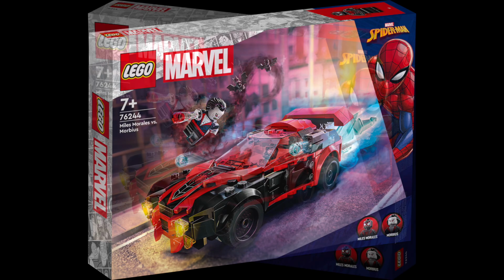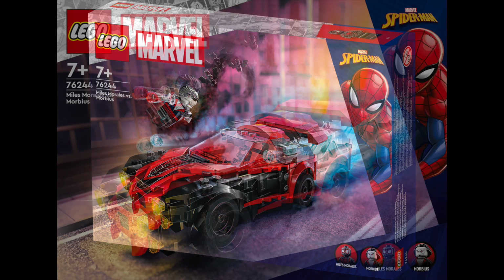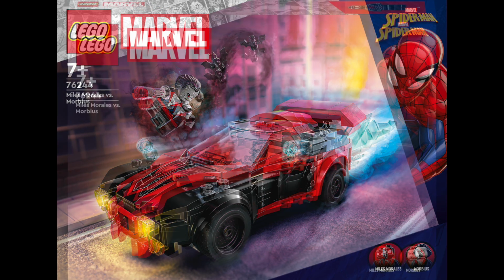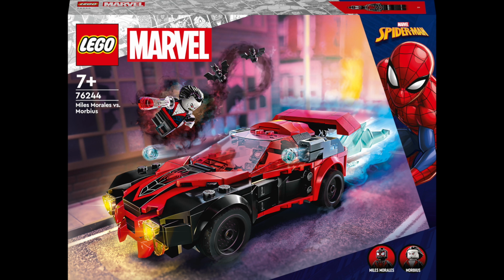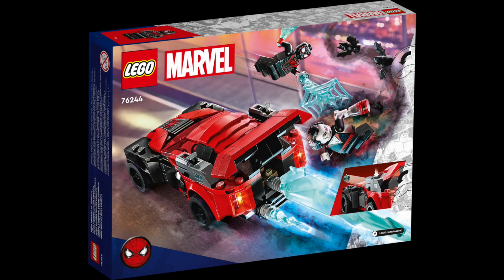Even got a vial of, I guess, blood. Is that officially like blood represented in a LEGO set? He's holding a bottle of it. Maybe they'll call it chemicals or something, but that is quite funny. The car itself is pretty good, actually. It's probably one of the best superhero cars we've gotten in a while. It's actually remarkably well designed.